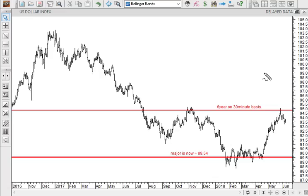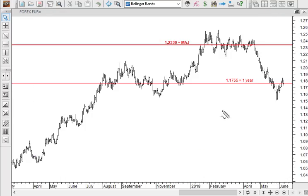Okay, I sample the distributions and the controlling prices on different time frames. As you know, on the daily time basis for the dollar index, the major is down here at 89.54. An important level though from a 30-minute basis is 94.80 here on the chart, this red line, and we have just tested that over the last few days. So a big confirmation for me for this dollar strength would be a higher low above that level, time printed above that level, and also importantly what happens on this chart.